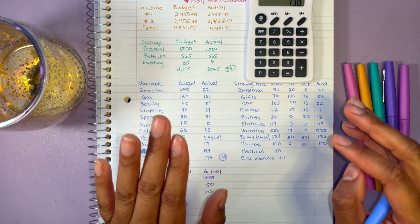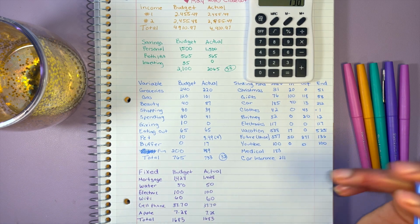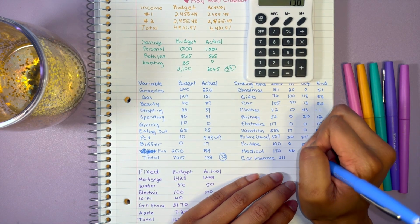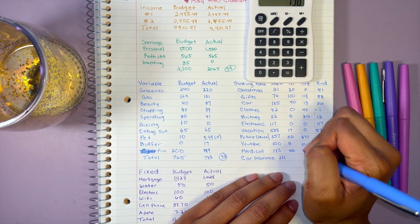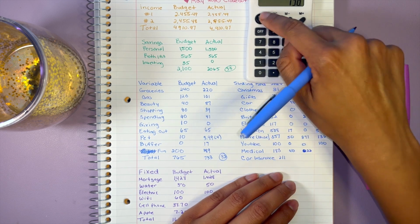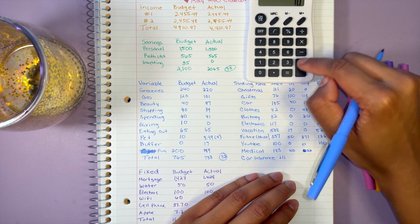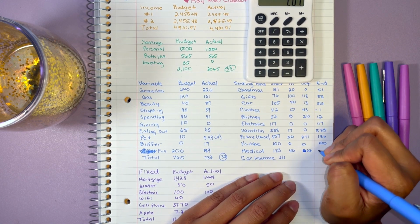Now, medical. Medical, we started off with 183. We put in 40, and I haven't spent anything out of medical yet. Oh no, that's not true. I actually did. We spent $22 out of medical. So 183 plus 40 minus 22 means we have $201.